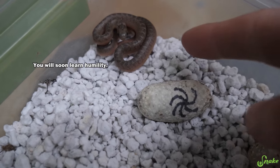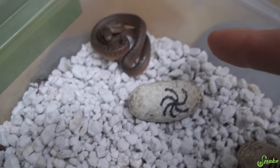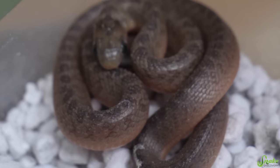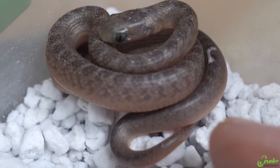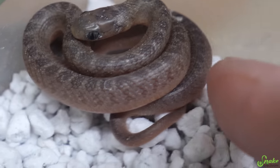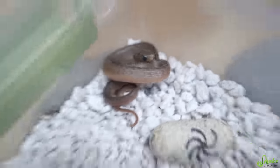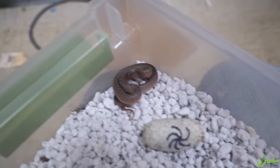He's doing his scale rub defense mechanism. Oh my goodness. And you struck at my finger. You don't even have teeth. You're not even making a sound. But you're trying. What a scary baby egg-eating snake. You must be a saw-scaled viper. Okay, fine. Oh my goodness. All right. I will just put you back in incubation.